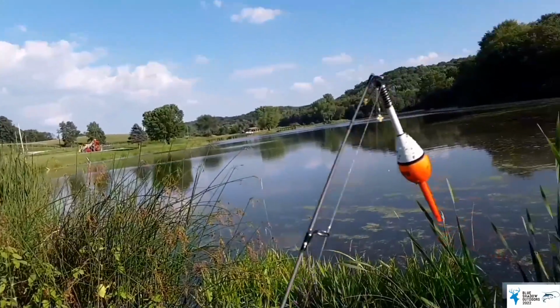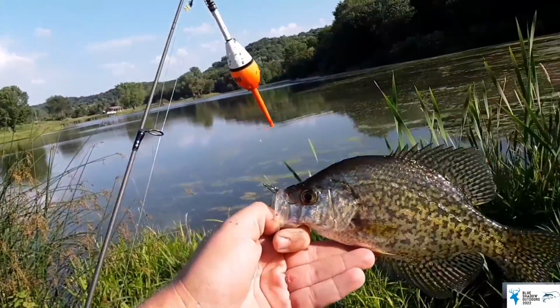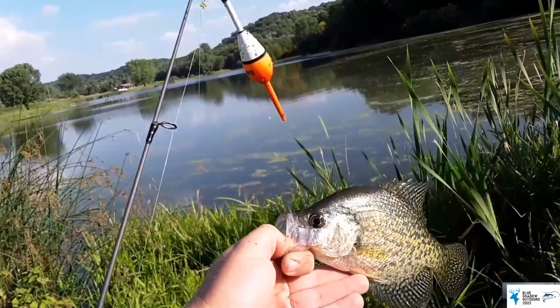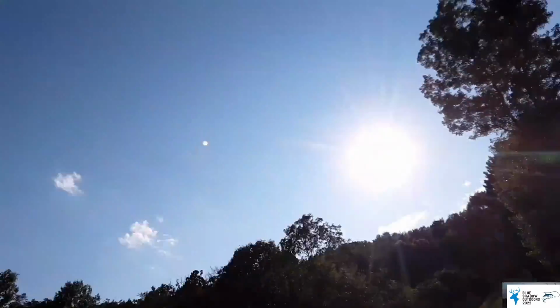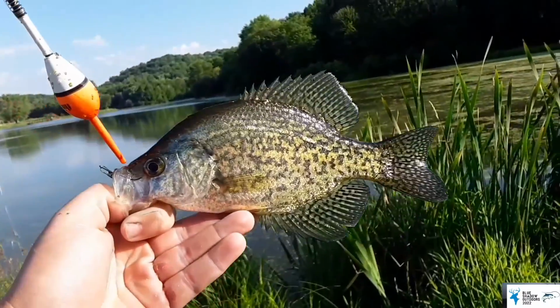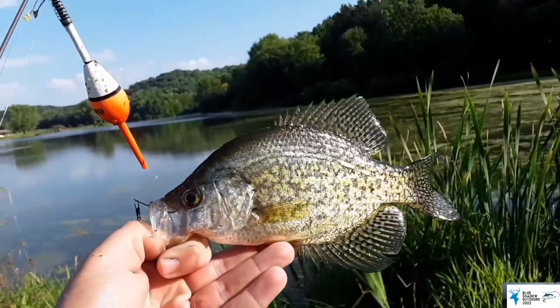I looked out there and a bobber was missing. Just like that. Just missing. And the line just went. And there's our first crappie of the night. Sun's going down. It can only probably get better. That's how crappies work. They like the darkness.